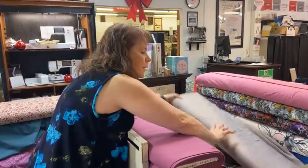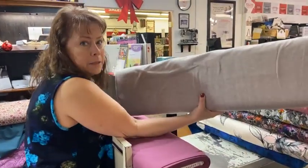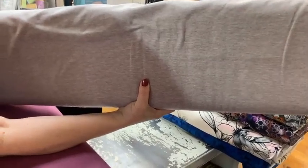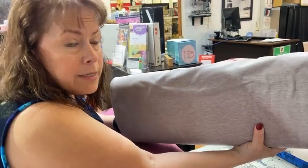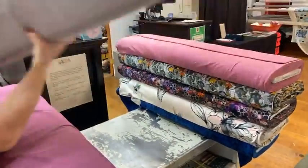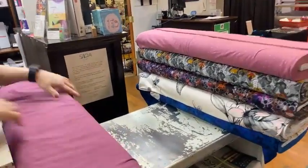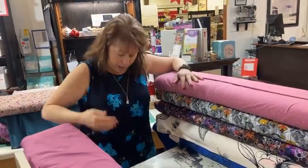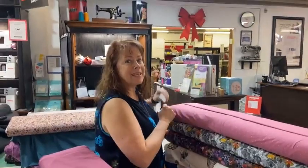So then we've got a fabulous taupe. By the way, I'm going to tell you every single one of these, none of them are see-through. None of them have any sheerness whatsoever. They have a wonderful drape. They are perfect for those of us who do not want to show off too much. They stand away from the body just a little bit so that you don't feel like you're getting things clinging to you.